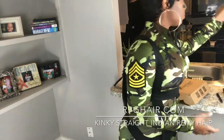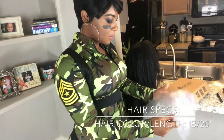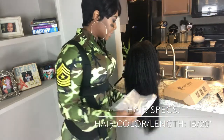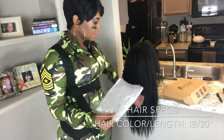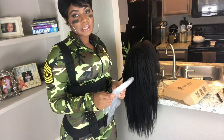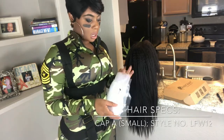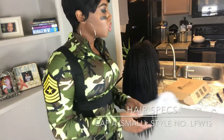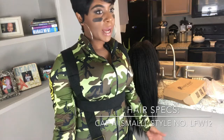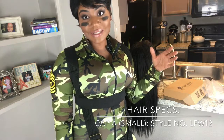Let's talk about the specs of the hair. It is the color 1B, so it's like a natural kind of black color, a little bit on the blacker side. The length of it is 20 inches. The hair density is 120%. And I actually opted for the small cap, but when they sent me the cap, it was actually bigger than what my head was. So I had to go take it to one of my hair weave killers.